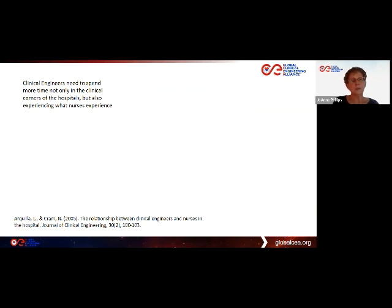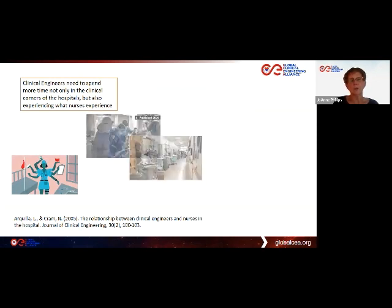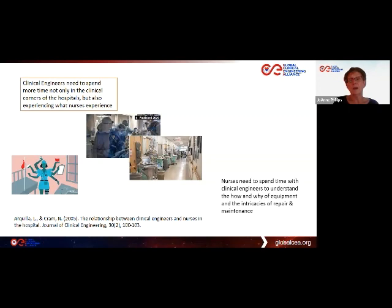So here's two sides of the same coin, so to speak. Engineers need to spend more time, not only in different corners of the hospital, but experiencing nurses' experience. So if you think about it, do you think your colleagues have an appreciation for what the nurse goes through every day, their environment, their supplies, their equipment, their meds, et cetera? I'm not really sure, but in the same vein, I am very clear that nurses need to spend time with clinical engineers to understand the how and the why of equipment and the intricacies of repair and maintenance.